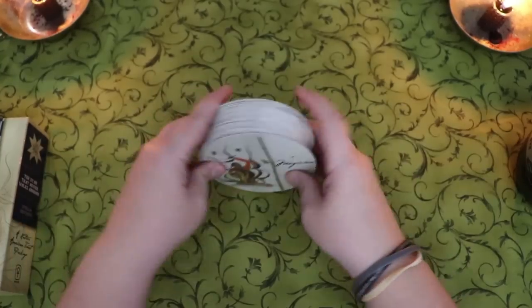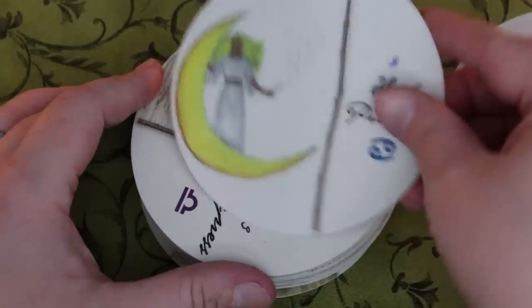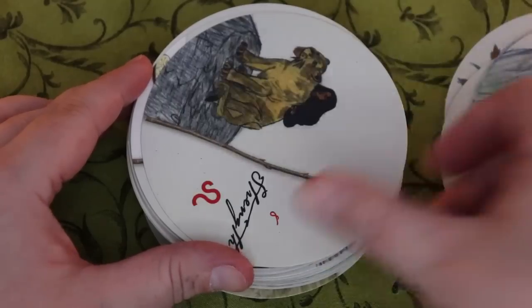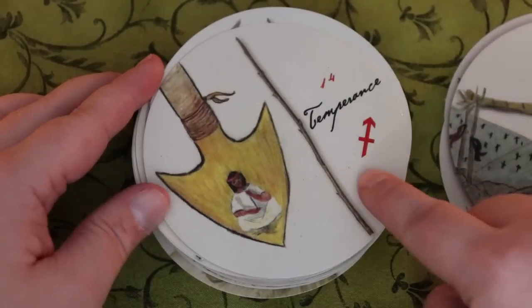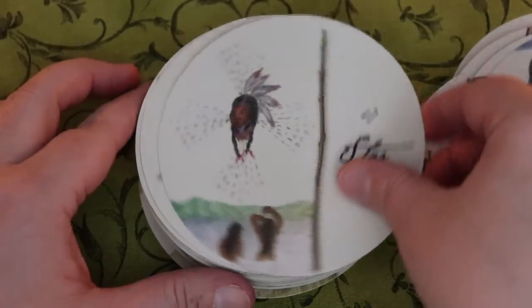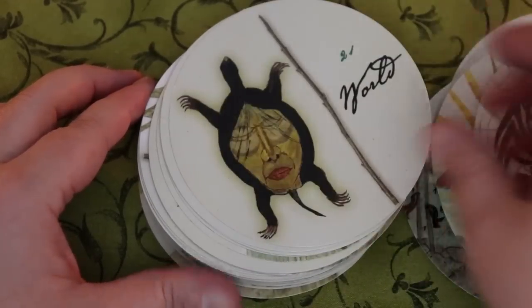I'm going to zoom us in and we'll just go through the cards probably pretty quickly. I'm just going to flip through them. This isn't meant to be a full detailed walkthrough, but I just want you to get a feel for the artwork. So we have Magician, High Priestess, Empress, Emperor, Hierophant, Lovers, Chariot, Strength, Hermit, Wheel of Fortune, Justice, Hanged Man, Death. I love the astrological symbols on the front though. Temperance, Devil, Tower, Star, Moon, Sun, Judgment. That's crazy. That's like a spider. Oh, trippy. The World.